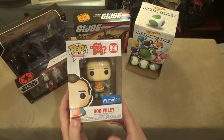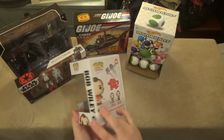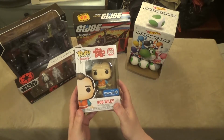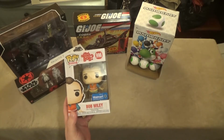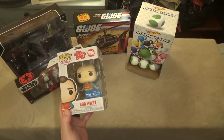I thought that was a pretty cool scene, and that's a pretty cool little figure. I really don't think that I'm ever gonna buy many Funko Pops, and it's gonna have to be pretty just really unique, something that I've never seen before, an action figure that's never been done before by any of their line. So that was kind of fun.